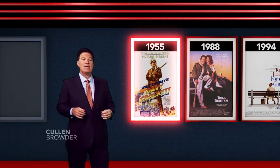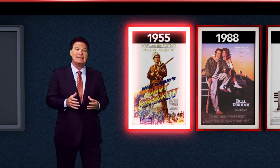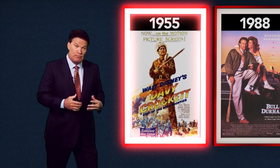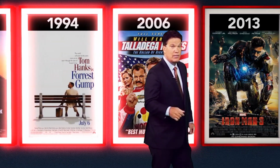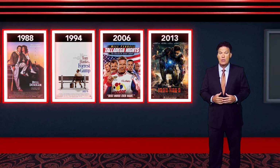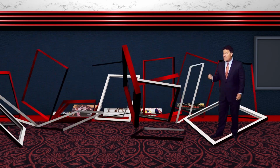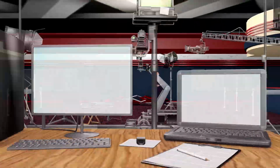Davy Crockett, King of the Wild Frontier, the first movie filmed in North Carolina in 1955. Since then, other blockbusters have followed. Bull Durham in '88, Forrest Gump in '94, Talladega Nights in '06, and Iron Man 3 in 2013. Not long after Iron Man hit theaters, moves by the legislature sent the state's film industry crashing to the ground. But the lights, camera, action are making a comeback.